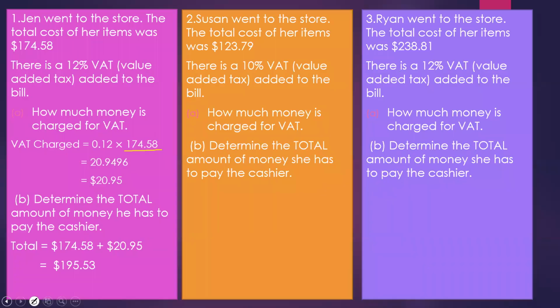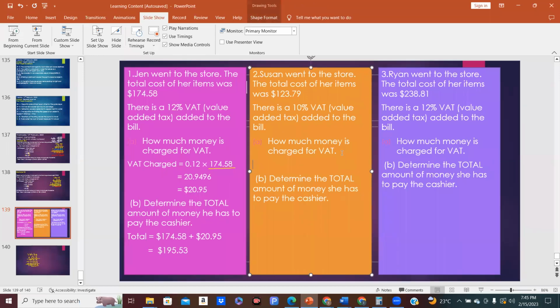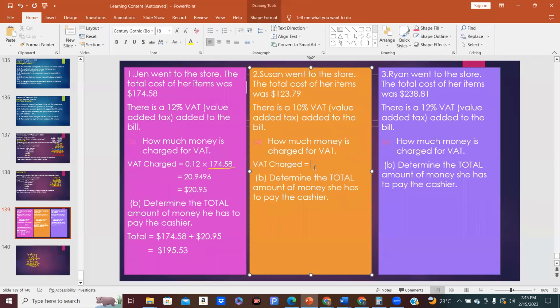Okay, moving right along. Caleb, can you help me with number 2? I mean, number 2A. So number 2 is 10% times 123.79, plus 0.10 times 123.79. Very good. What is the result when you multiply it? It is 12.3790, which would be 12.38, I think.